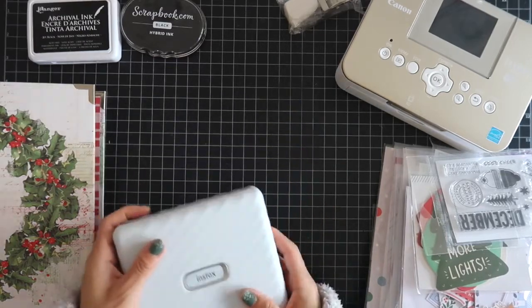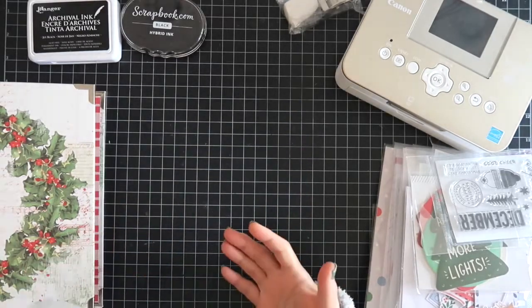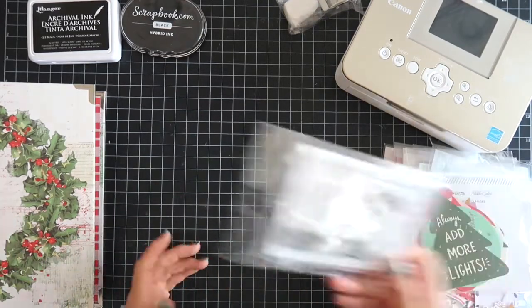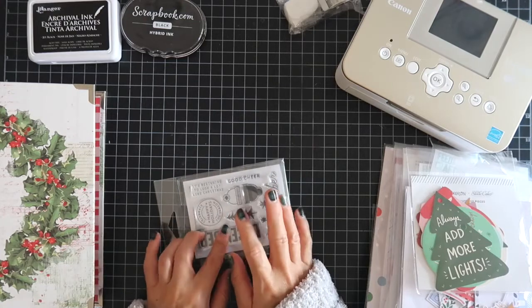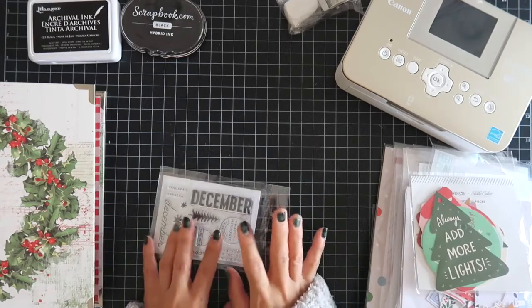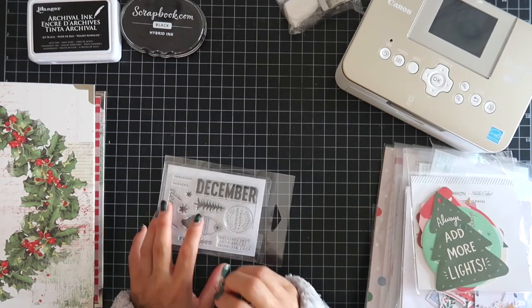So that is the goal, and that is the tip I want to give you guys: don't make it so fancy. You do have stamps that you could stamp on, and just be in the moment. Do it every day to get it done, and that's my goal.